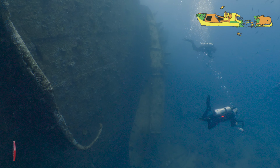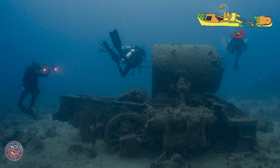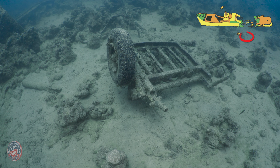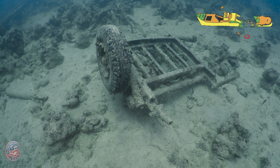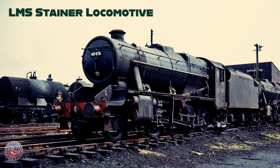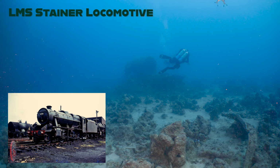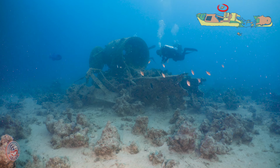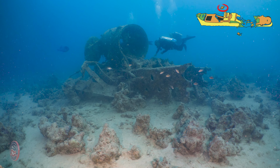The explosion made the two locomotives that were on board to be expelled from the ship and the shipwreck itself. So the two LMS Stainer class locomotives nowadays rest in the sand, one on the starboard side and one on the port side of the wreck.